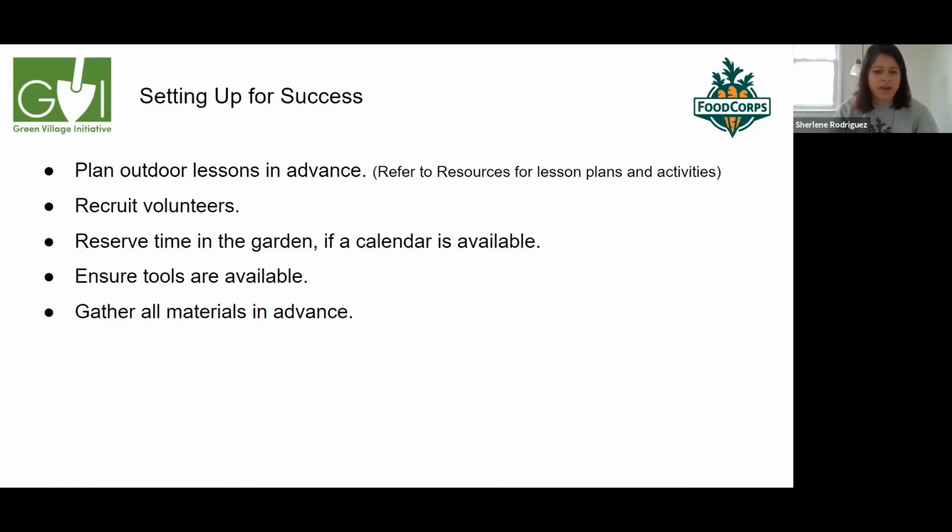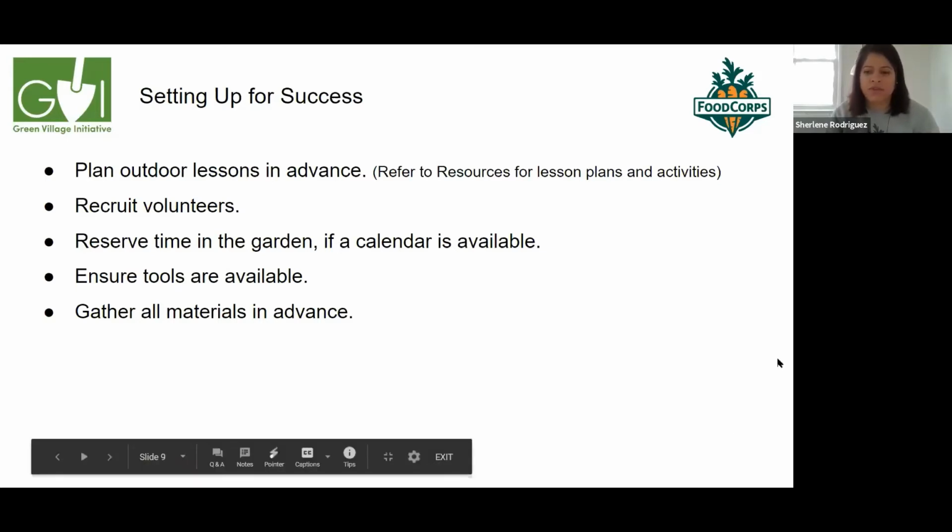Another tip I have for you is to gather all your materials in advance, not just for your lesson, but some safety equipment as well. There are 3 things I want to highlight. One being invite your students to put on sunscreen or bring sunscreen. So having that available, wearing hats, and then having a water cooler, or if your students already bring water bottles to school, having them bring that with them to the garden. And then the third important thing would be to have a first aid kit with you. Next slide, please.